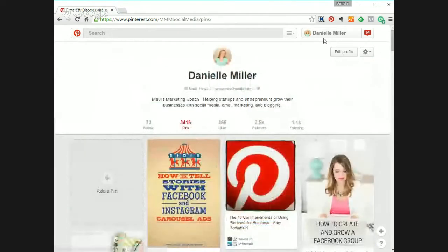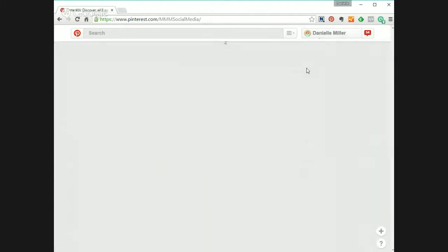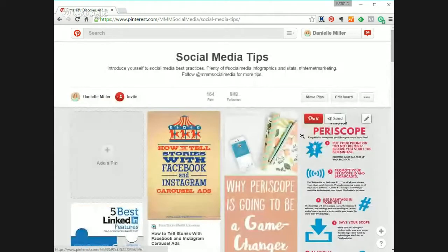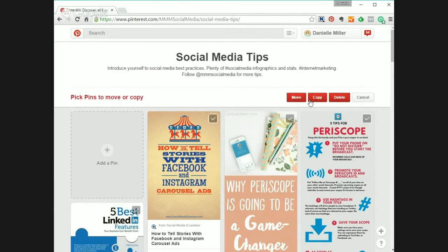All right, and the last tip that I have, because we're 1 minute from wrapping up here, is you can move copy pins. And this could save you a lot of time when it comes to getting some traction on your pins. Or the way I find I use it most is I talked about deleting what's not working. Not only does that apply to your pins, it also applies to your boards. If you have boards that are just not working, they're not getting a lot of attention, then you want to delete the whole board. But before you do, you're going to click into the board and you're going to click the button that says Move Pins.